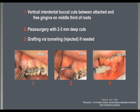It is a procedure where vertical interproximal cuts between attached and free gingiva on the middle third of the roots of the teeth to move are produced with a 15 blade. Then with a piezo blade, cuts 2-3 millimeters deep into the bone follow. Grafting is possible, injecting via tunneling between the cuts, defined as minimally invasive but certainly not minimally risky.